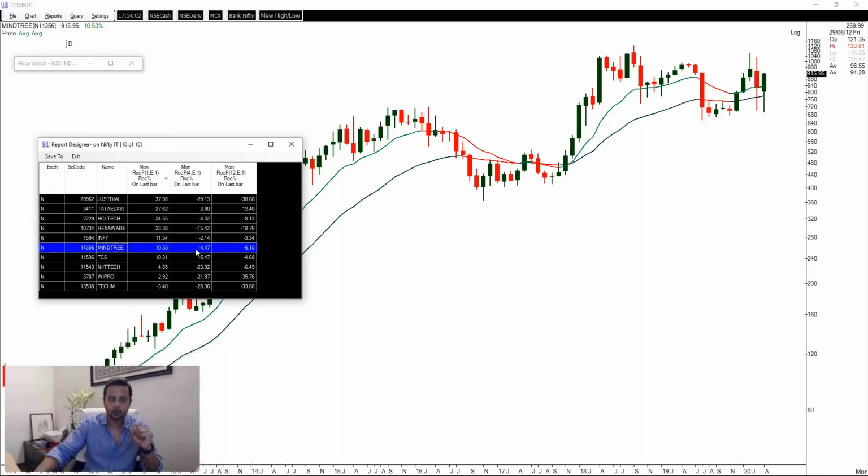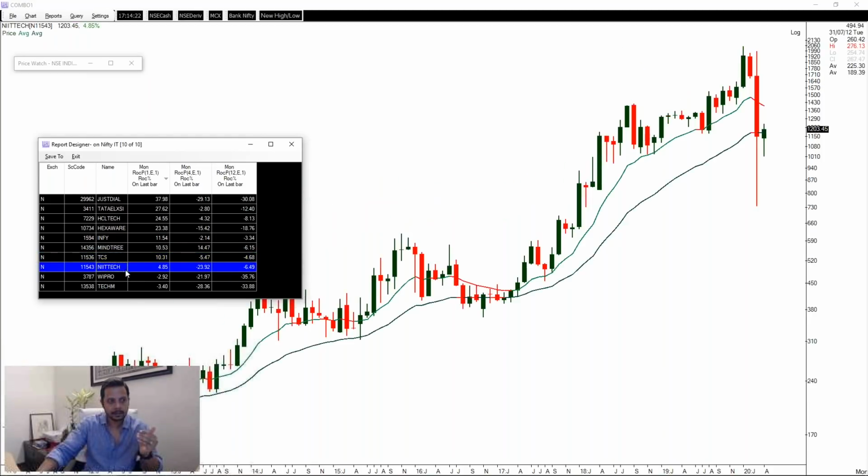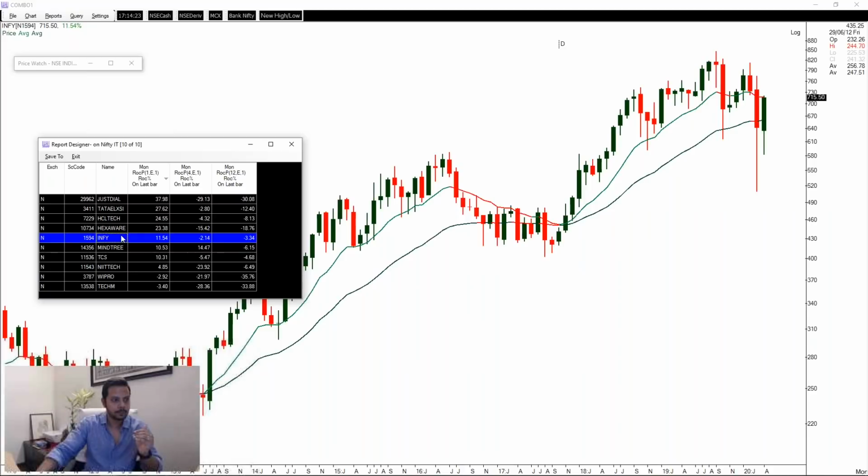It's the ones which are holding exceptionally well. Mindtree is down only 6% for the year, up 14% for 4 months. The markets are down significantly in the last 4 months, yet it's up 14% and 10% for the month. This is consistency. Then you have TCS, 10% for the month, minus 5% for 4 months, and minus 4.5% for the year.